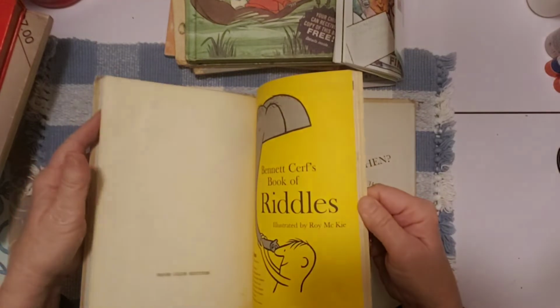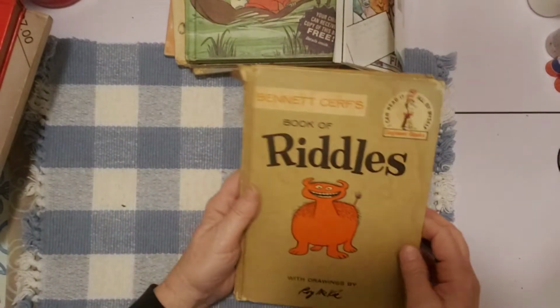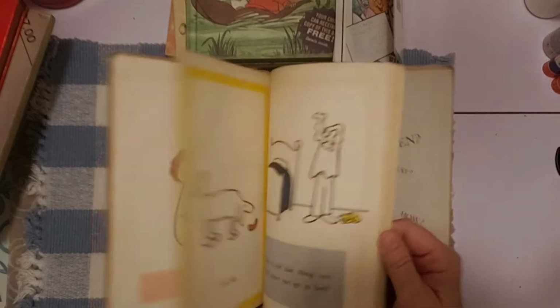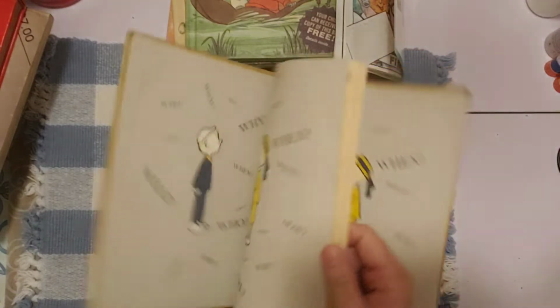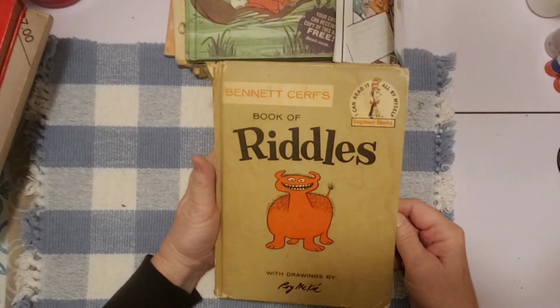So I'm not seeing a copyright right here. Oh, here we go. 1960. Okay, interesting. Because he wouldn't have been old enough to read in 1960. But maybe he had 3 older brothers. He has 3 older brothers. So it could have been one of theirs and ended up with his name in here. But this is a cute little book if you've ever seen it. Book of Riddles.